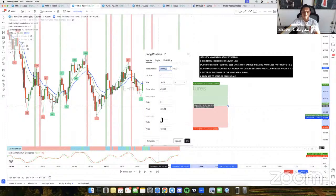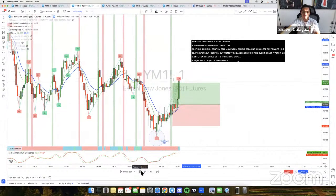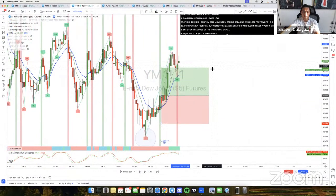Same thing. You can do a 1030, you can do a 3030, up to your preference. Trade runs, full TP right there.